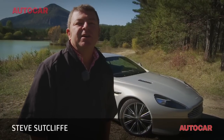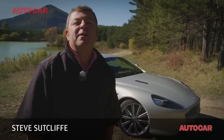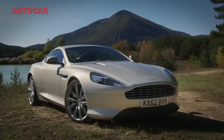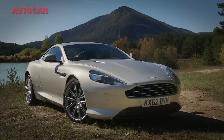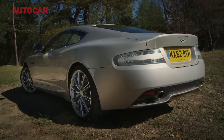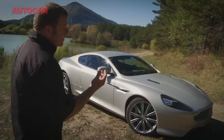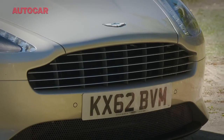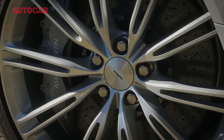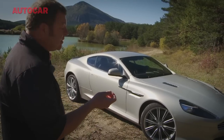Outside, the new DB9 is unquestionably a very beautiful looking car, but it's also kind of the next stage on from the Virage, because Aston Martin have dropped the Virage and now this car takes on all various styling cues that used to be on the Virage, which are the front grille, the big carbon splitter down at the front. You also get carbon ceramic brakes on this car as standard, which justifies the price slightly.